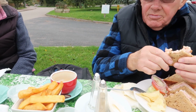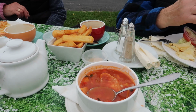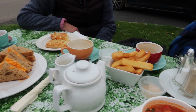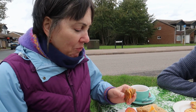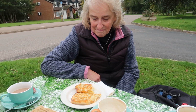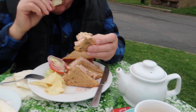There's a portion of chips here, which I'm going to dig into in a minute, and I've got some, what have I got? Minestrone soup. Minestrone soup with croutons. Sue's digging into a cheesy sandwich. Red Leicester. Auntie Sheila's got garlic cheese bread. And there's lots of tea and coffee going on around here. And I've got a green tea. Look.